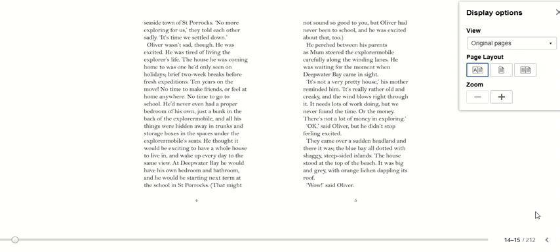"It's not a very pretty house," his mother reminded him. "It's really rather old and creaky, and the wind blows right through it. It needs lots of work doing, but we never found the time. Or the money. There's not a lot of money in exploring."